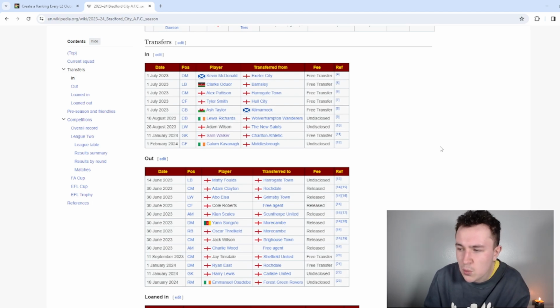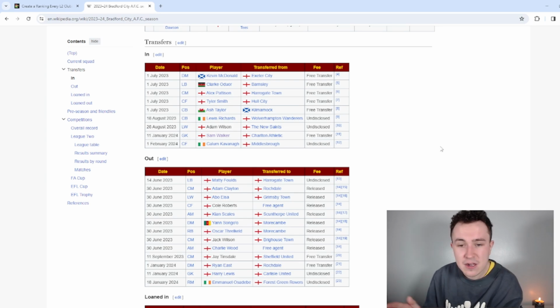We brought in 2 players on permanent deals, that being Sam Walker. He came in on a free transfer from Charlton as a Harry Lewis replacement. From what I've seen so far, he certainly hasn't improved us. He looks quite poor, if I'm being honest with you, and I mentioned it in yesterday's video. If you're basing it on age being irrelevant, the money being irrelevant, which player would I rather have? I think I'd still rather have Harry Lewis.